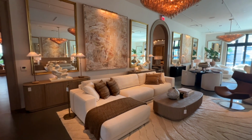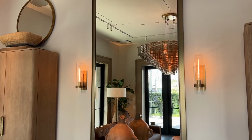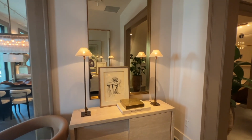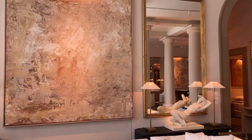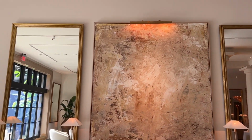Another thing they use everywhere is giant mirrors and wall art. It might not be super obvious on camera, but trust me, all these mirrors hanging on the walls are huge. They're way bigger than even your regular full-length floor mirrors, and this is definitely something that gives the space that grand and dramatic look. Same thing with the wall art.